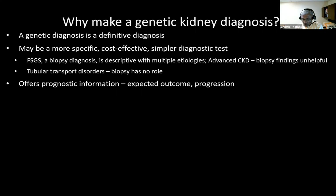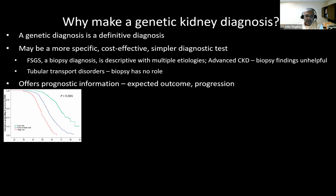A genetic diagnosis can also provide prognostic information on the expected outcome or progression. And here's an example of a Kaplan-Meier curve where you can actually separate people with polycystic kidney disease into one of three risk categories. On the y-axis is the probability of progressing to end-stage renal disease, and on the x-axis is time.